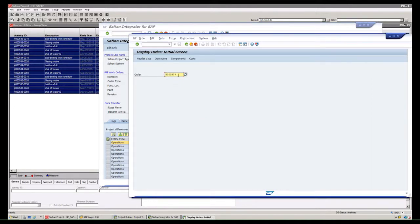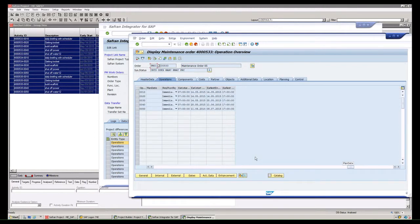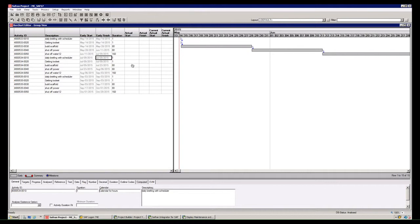I have here the first of these 3 work orders. And if I go in here, you immediately see that the status is set to D6, D6 meaning data set by external system. And the operation has now picked up the dates which are in Safran. It's starting from 15th of May and ending on the 9th of July. And this is the same that you can see here. First operation will start on the 15th of May and ending on the 9th of July, which would be then this date here.